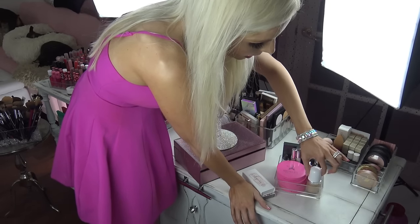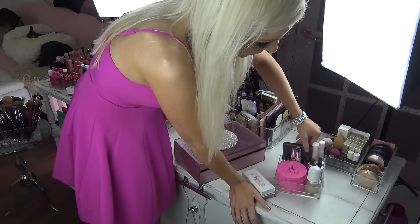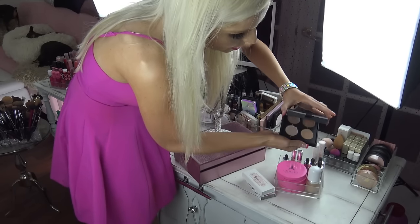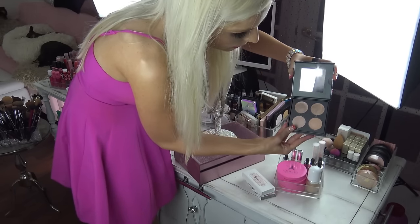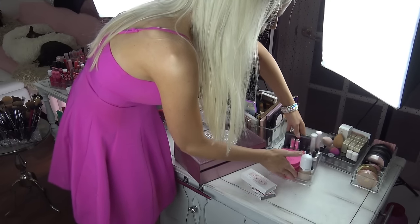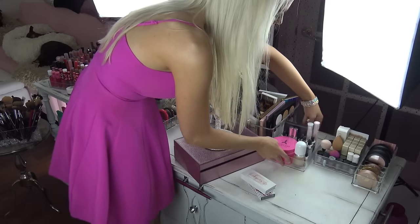I've got my Marc Jacobs, I love this one. And I haven't had a chance to try out the Cover FX palette yet, which is a cream and powder duo. So I still have to try this baby out. So that's gonna happen shortly.